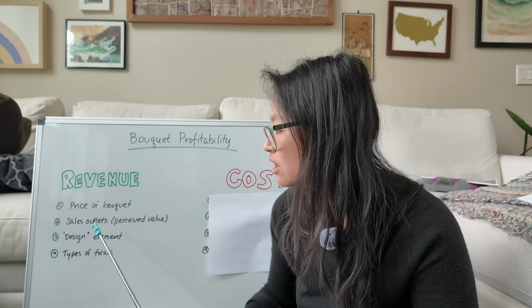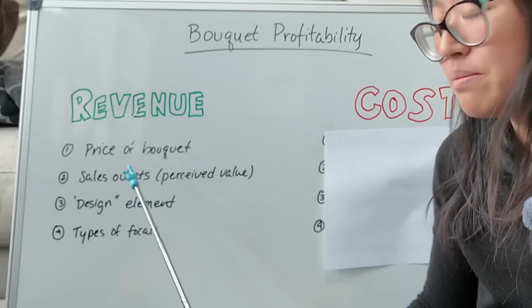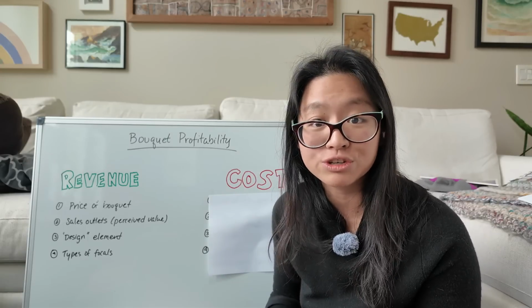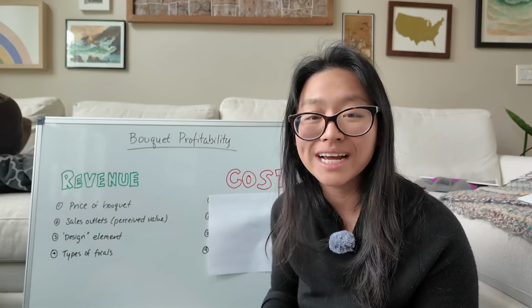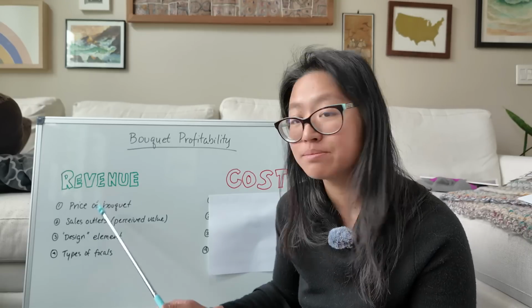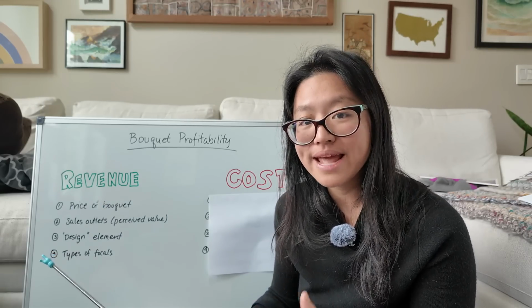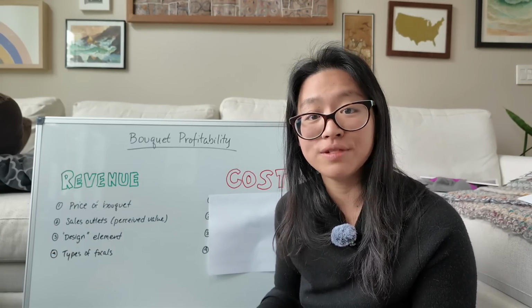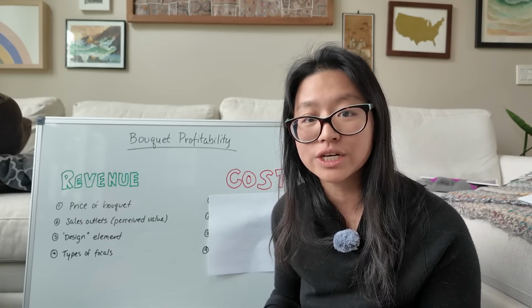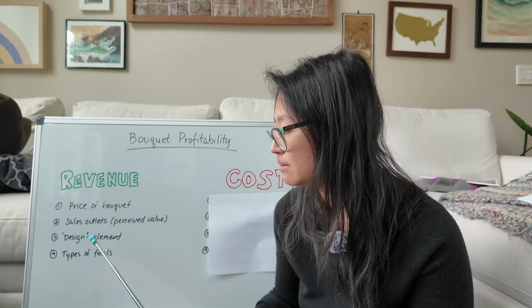So the sales outlet in which you are selling at definitely has an impact on the price of the bouquet. The third part kind of goes into the second part over here, which is the design element, but people who have a floristry background or are really good at designing good, well-structured bouquets can command a premium because now the value of the flowers goes beyond just the input of the flowers, but also the artistry and the craft of designing the bouquet.